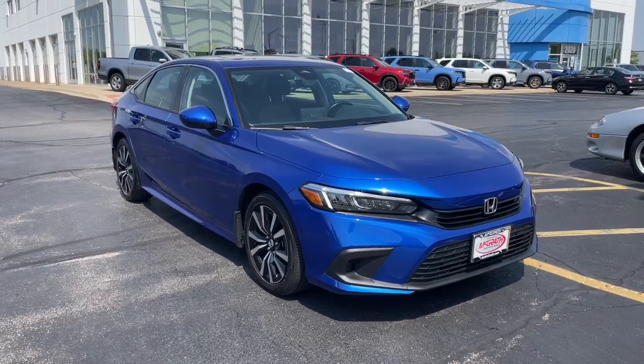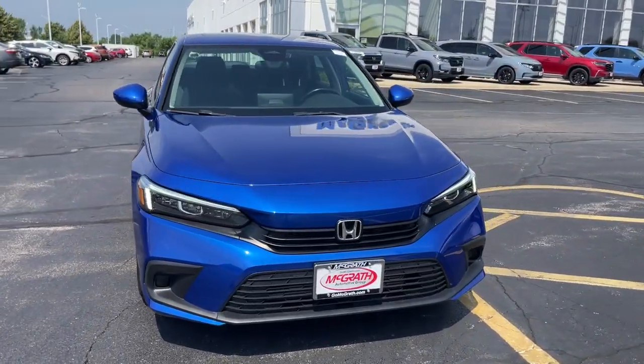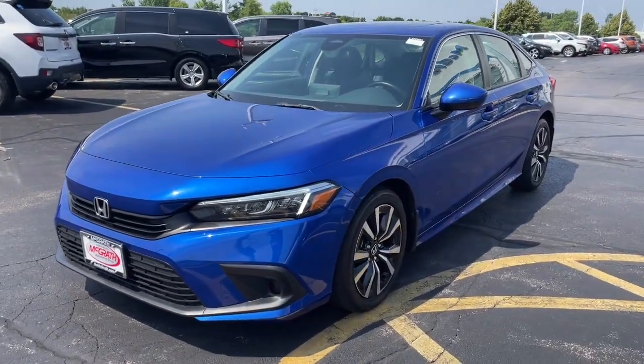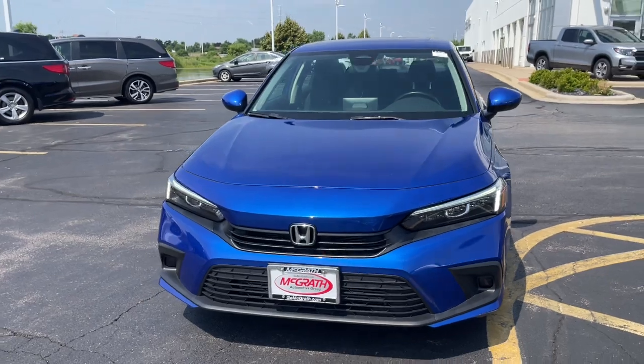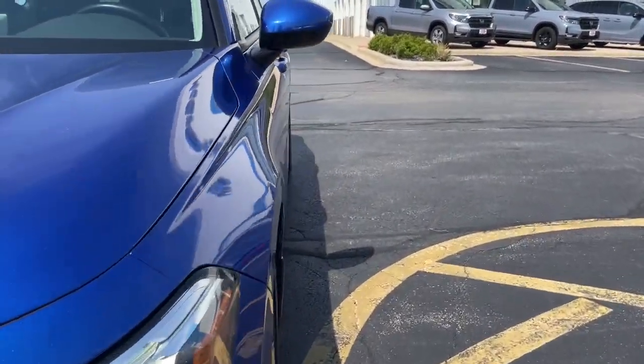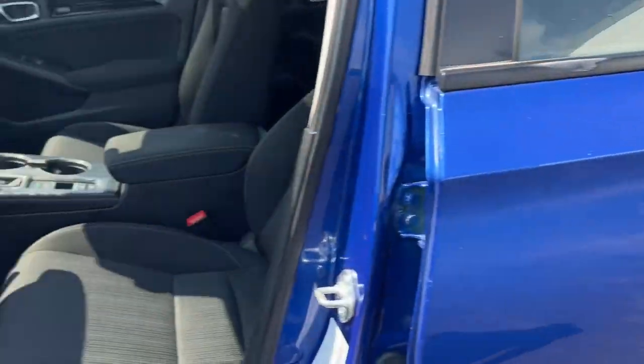You will be amazed by this 2022 Honda Civic. This vehicle is an outstanding buy with fewer than 30,000 miles on the odometer. Experience the perfection that is the Civic Sedan. Smooth, efficient, sporty, aggressively powerful, loaded with the latest technology and refined style.